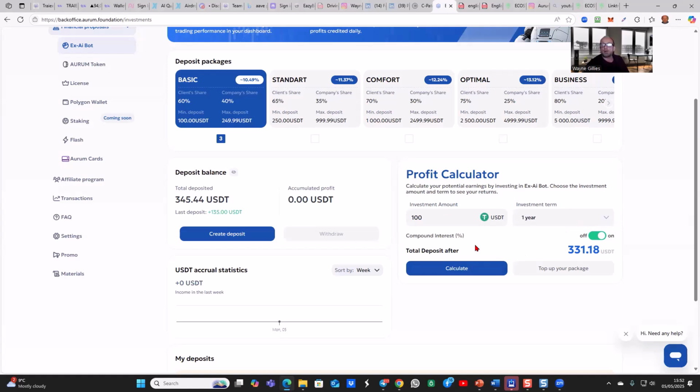But let's take that a little bit further. If you actually did that over 5 years with the compound interest on and calculated that, that's going to give you 39,840. Not bad for doing nothing from $100, is it? Now, I'll tell you something great about this in a minute.